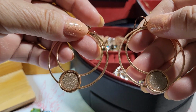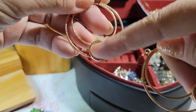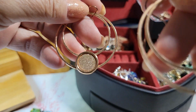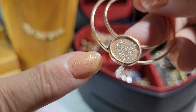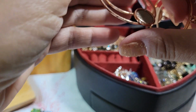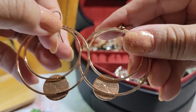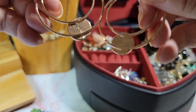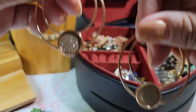So this is a rose gold color hoops with that's not even rhinestone. That's just like sparkly, almost like my nail polish. But they are cool. Don't see any maker's marks, but I've got a lot of similar looking things.